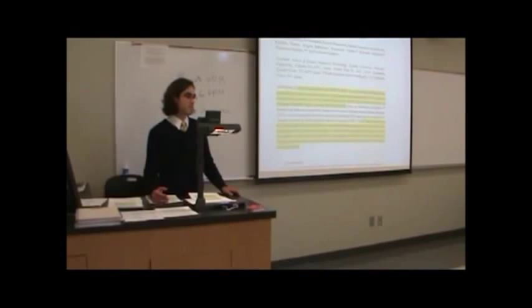Only tumor cells? It appears to be selective. Okay. Not in healthy cells, only in tumor cells. They don't understand why. It just appears to be selective.